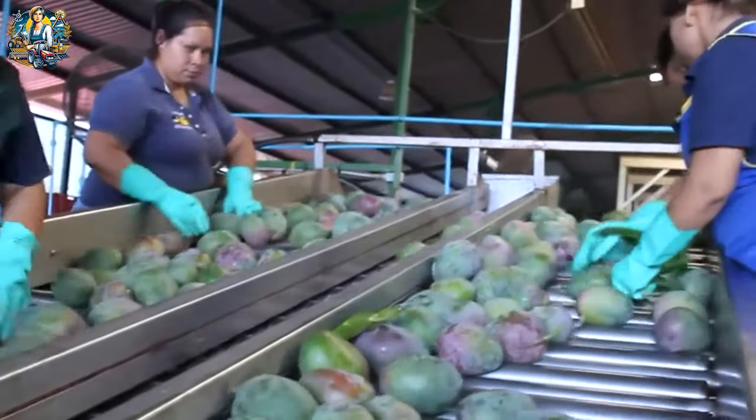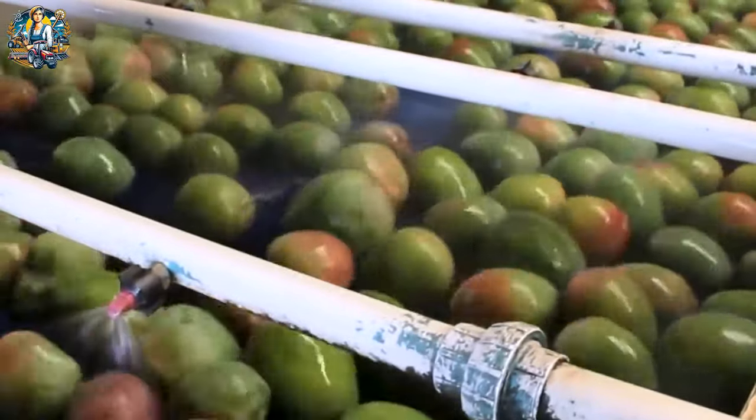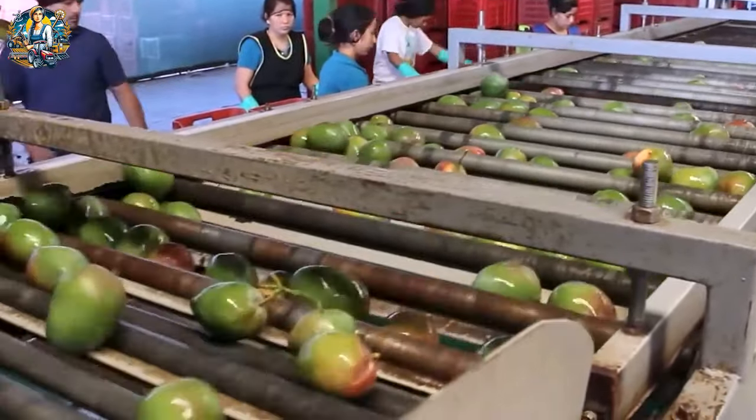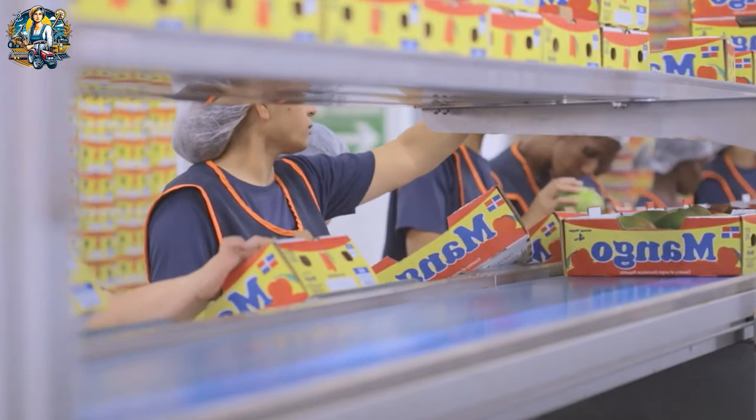Like other fruits, the mango packaging process is a very strict working system, starting with the quality inspection of each mango. To become selected mangoes, they must meet standards for size, shape, and color, ensuring they are ripe and undamaged, thus providing the best experiences for consumers.